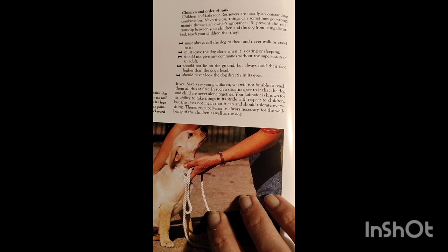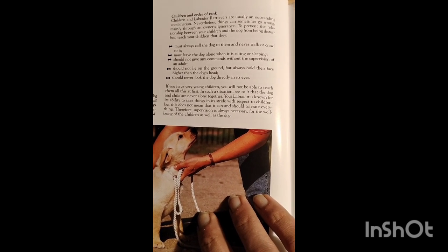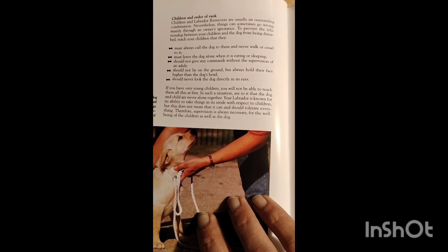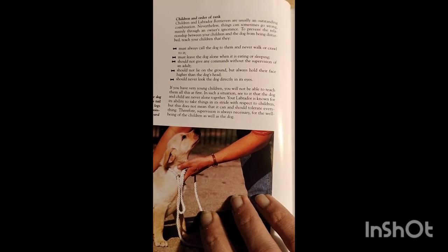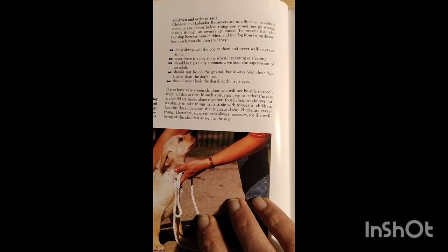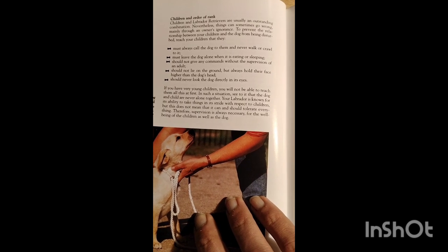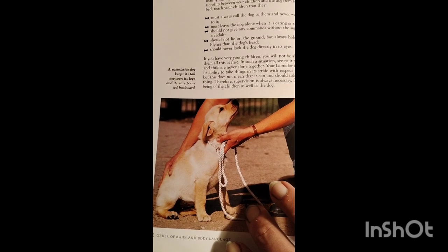If you have very young children, you will not be able to teach them all this at first. In such a situation, see to it that the dog and child are never alone together. Your Labrador is known for its ability to take things in its stride with respect to children, but this does not mean that it can and should tolerate everything. Therefore, supervision is always necessary for the well-being of the child as well as the dog.